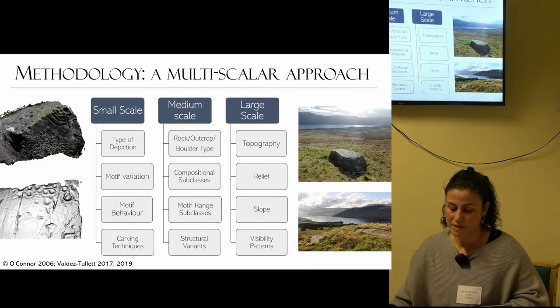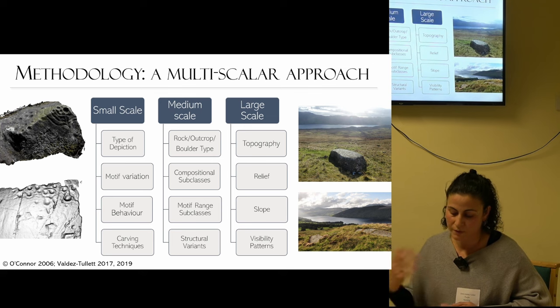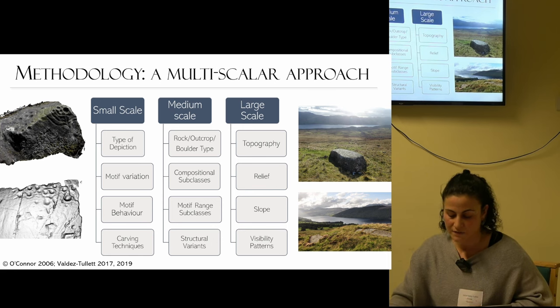So we had a number of research questions to address for the project. We were looking at chronology, social and cultural context, but also the connectivity and how this tradition spread across the territory that is today Scotland. And we investigated this large data set with these questions in mind using this multiscalar approach, which focused essentially on three different levels. So we have a small scale that was looking at the motifs specifically, so what they looked like, their design, the variations within these images, the carving techniques.